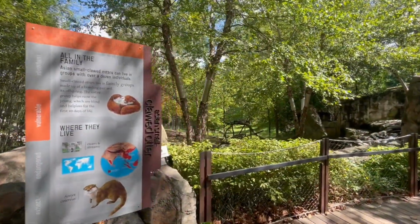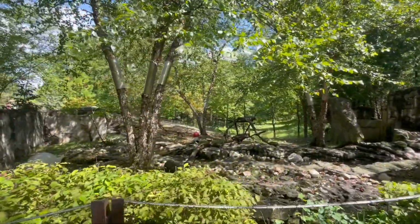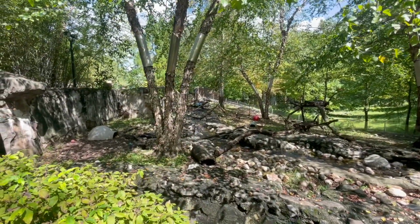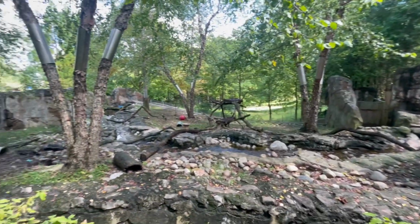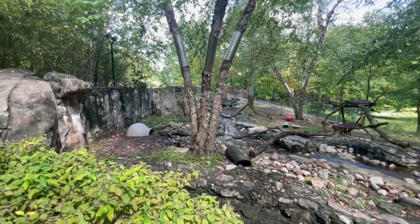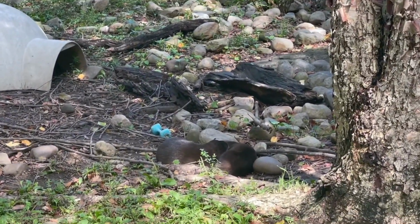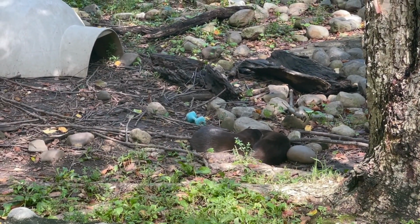Yep, he does. So we are coming up on the Asian small clawed otter exhibit. I haven't seen anybody yet. Oh my gosh, I thought they were rocks. I see them. Thank you for that. Oh my goodness, they're so tiny.